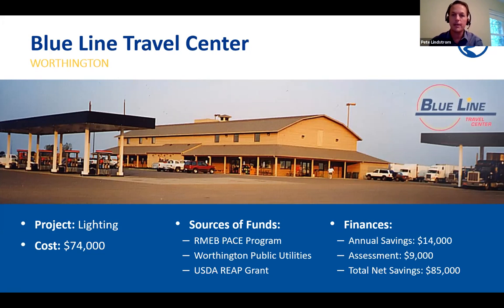So just a few case studies. This is the Blue Line Travel Center down in the southern part of Minnesota, just off I-90. You can tell from this picture, they have a ton of exterior lights. They had a hefty utility bill and wanted to get those lights replaced. So they took advantage of the PACE program down in southern Minnesota. They also took advantage of their local utility rebates, Worthington Public Utilities, and a grant program that my colleague Fritz is going to talk about in a minute, called REAP, the Rural Energy for America Program. The cost for this project was $74,000. They're actually saving something like $2,000 a month. So very significant savings for this business.